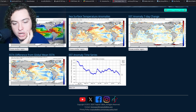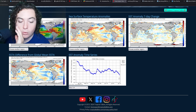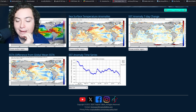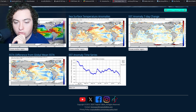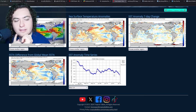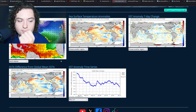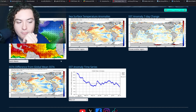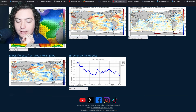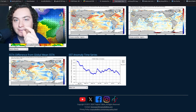Again, that can change. Things are subject to change. This could oscillate back up a little bit more. However, we're seeing that collapse of SSTs at this current point, and essentially what I'm seeing is that I have a bit of a bad feeling that the national NOAA might be missing something just a little bit.